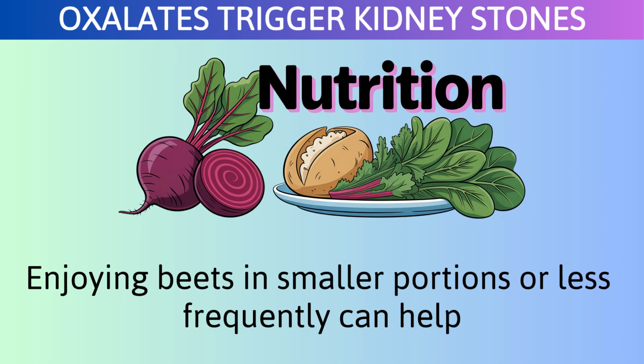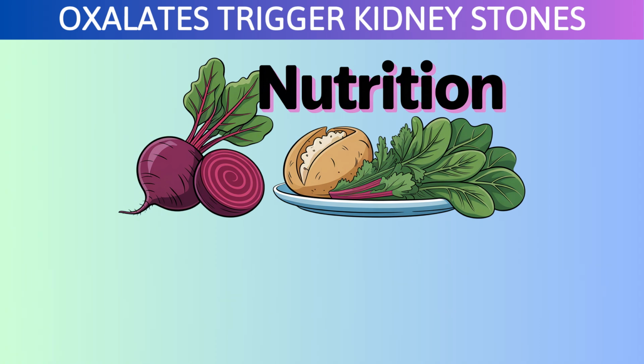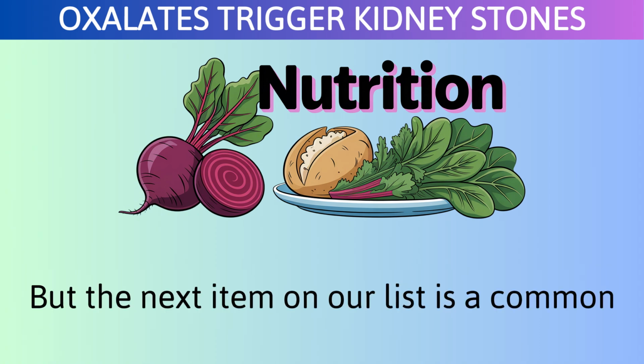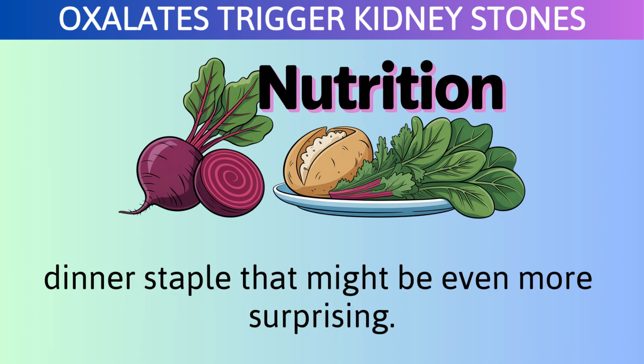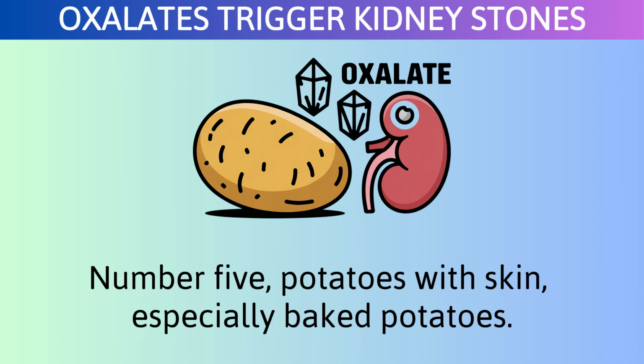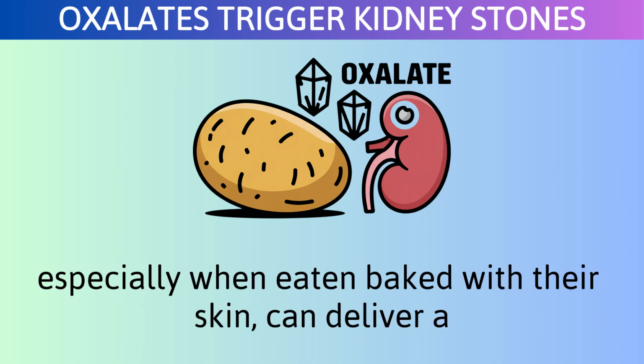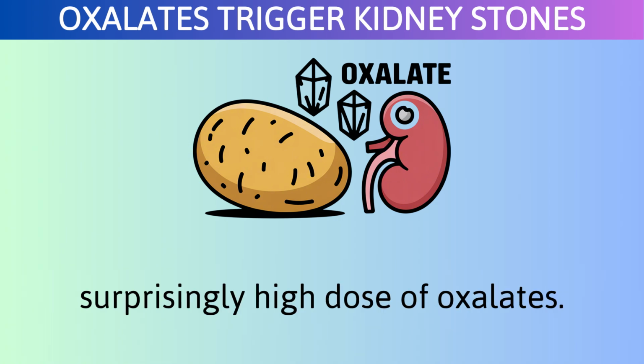Enjoying beets in smaller portions or less frequently can help manage oxalate intake, ensuring you still benefit from their goodness without excess risk. But the next item on our list is a common dinner staple that might be even more surprising. Number 5, potatoes with skin, especially baked potatoes. Potatoes, a comforting and widely consumed staple in many diets, especially when eaten baked with their skin, can deliver a surprisingly high dose of oxalates.